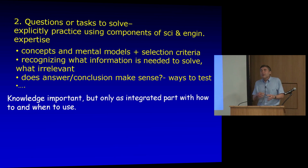And when they reach some conclusion or result, they have, specific to the discipline, a set of criteria by which they judge if this makes sense or if they need to go back and modify and rethink the problem. And there are various other things as well, of course.